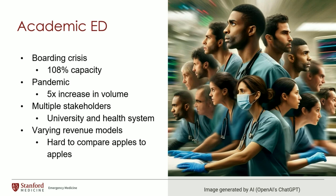So what happened, going to our case study? What happened at our academic ED? Well, we are like almost every other emergency department in the country. We have a boarding crisis, running at 108% capacity on an average day. We went through the pandemic, with this huge increase in the walking wounded or the walking ill. We have a complex system with multiple stakeholders involved in the documentation, coding, and billing process, including the university, the health system, our department, and an external coding company.